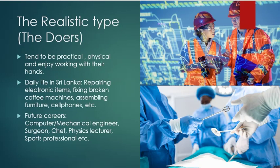If you look at the daily life of a Sri Lankan student, people of realistic type like to do things like repairing electronic items, fixing broken coffee machines, assembling furniture, and assembling cell phones, etc. And if you're the type of person who likes to do that, then you may have realistic personalities. If you look at future careers, once again, a small warning: you might need one or more personality types to be in these careers. But one thing for sure, if you are not realistic, you should not get into these careers.